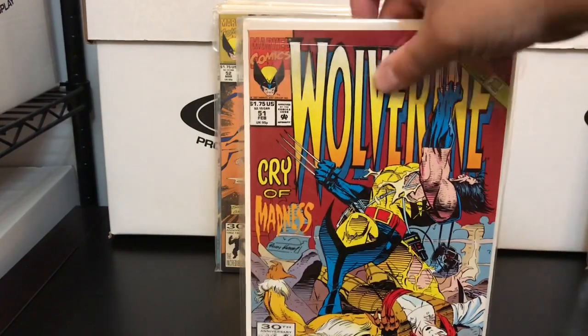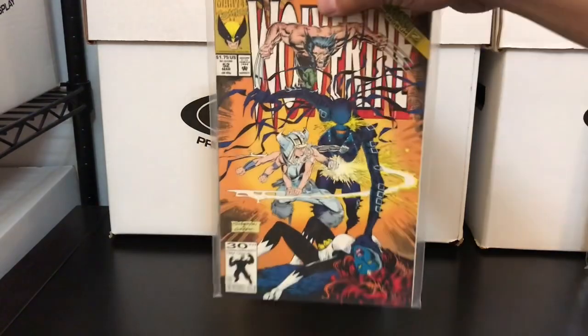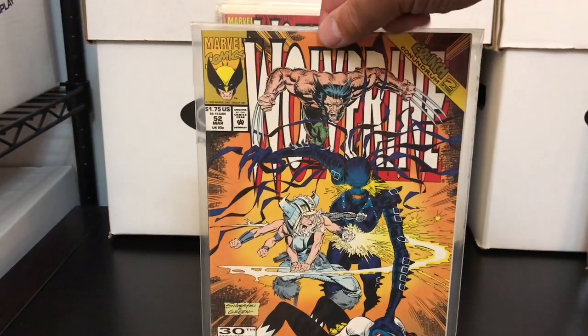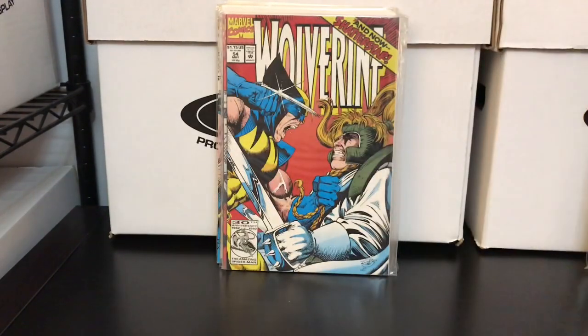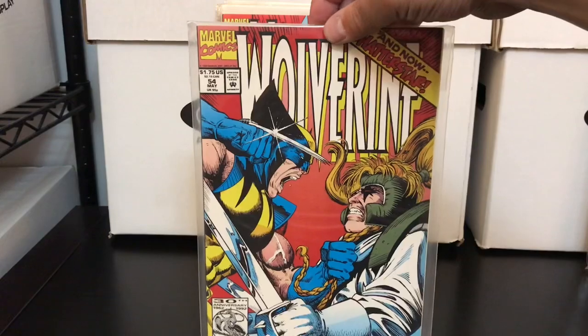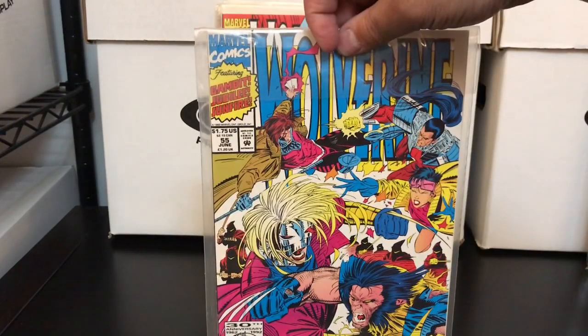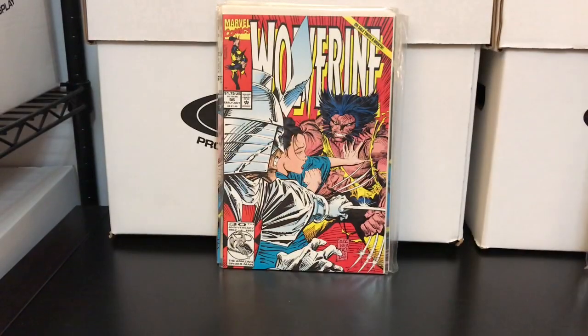And then 51. But environment is just as important as what you put your comic books in. If you've got temperatures that are extreme or humidity that's high, that's going to be terrible for your books. So bag and board, important. And I'll say it again, environment, just as important.